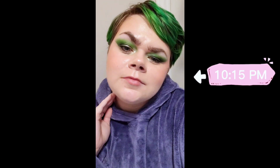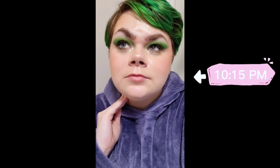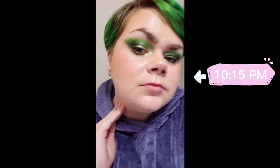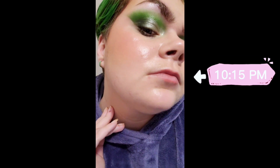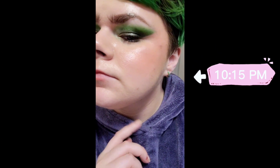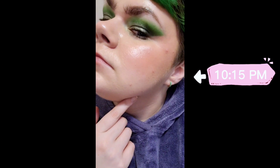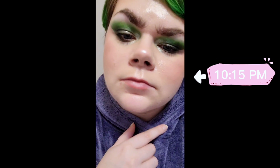The foundation hasn't broken up, but it has gotten a little bit oily. And then at 10:15 p.m., I've been wearing the makeup for 8 hours. Everything is looking pretty oily, but again, it hasn't really broken up. Yeah, it's just really shiny. The eyeshadow stayed put very well. A little came off on my chin because I was eating a cheeseburger. And then I found that the mascara actually transferred quite a bit.